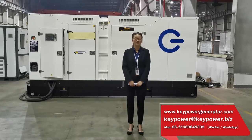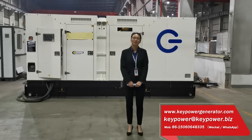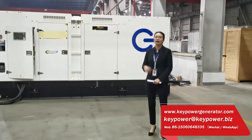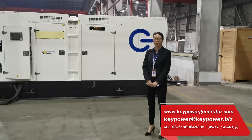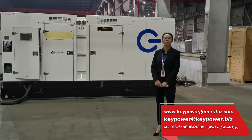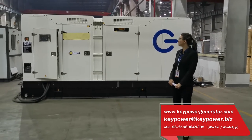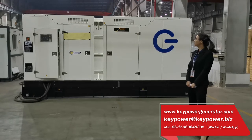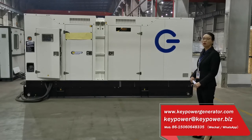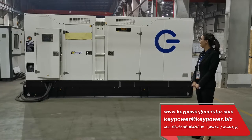Today, my topic is also talking about the generator, one of the popular models, the 500 kVA generator, this one. The prime power is 500 kVA, and the standby power is 550 kVA. It is powered by a Cummins engine with a Kipao brand alternator. This generator is silent type. The canopy is Europe type canopy. We also call it heavy duty type canopy, because it is very strong.